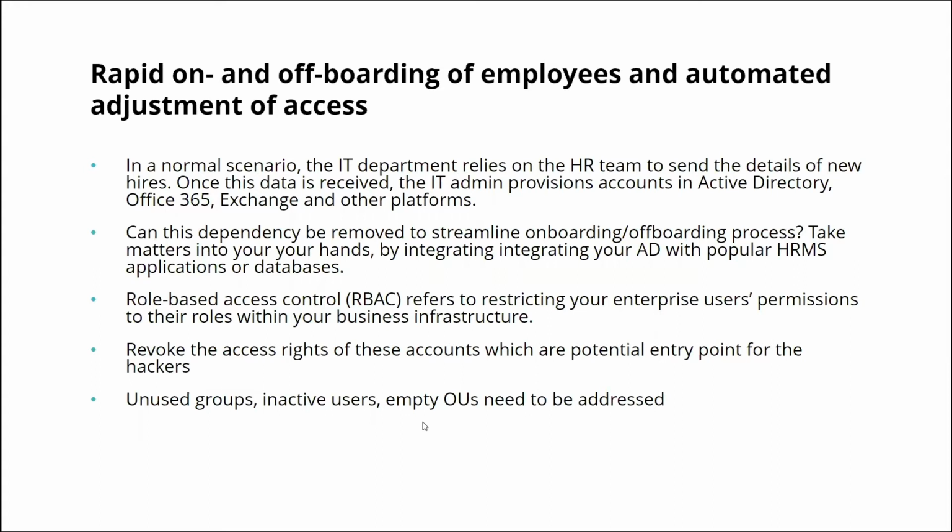So if you're lucky enough to have a very quick response from HR, for example, if HR sends you the details well in advance with the list of users who are going to join the organization, and you are given enough time to create these accounts before these employees join the team, then that's perfect. But if, let's say, the employees are set to join on a Monday and you receive the details on Friday, that means it's an additional burden for you to address all of these immediately and make sure that they have the right accesses that they need to perform their role, right?